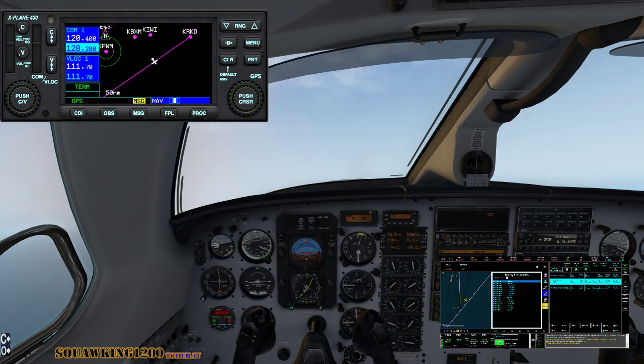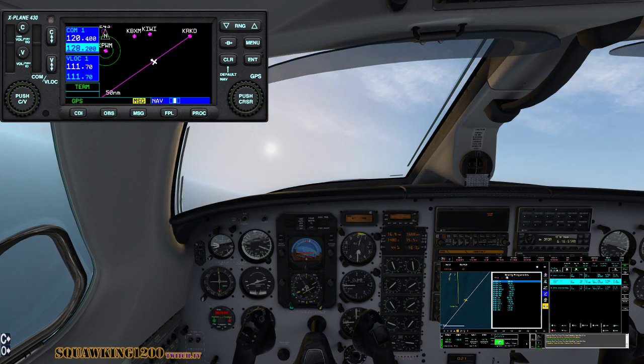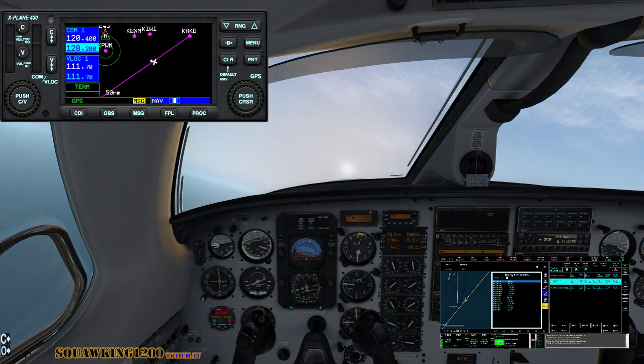Cessna 12 Bravo turn left heading 005. I'm going to be messing this up. Heading 005 Cessna 12 Bravo. Cessna 12 Bravo turn left heading 360. Heading 360 Cessna 12 Bravo.